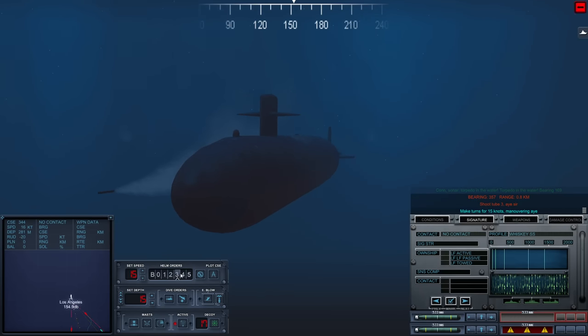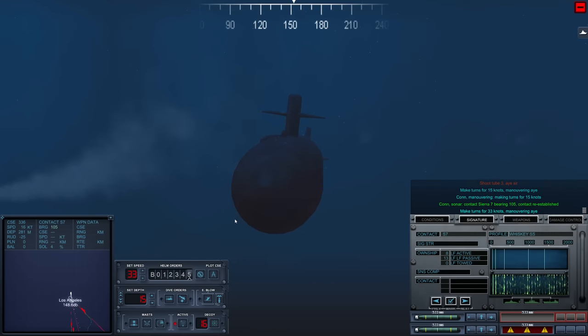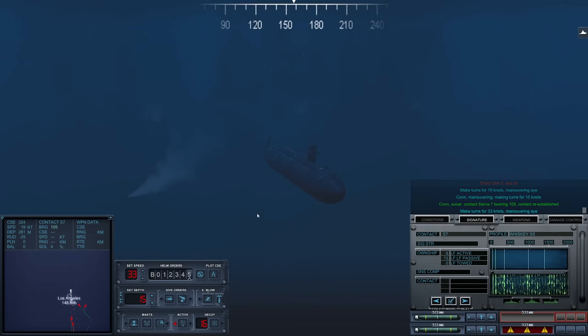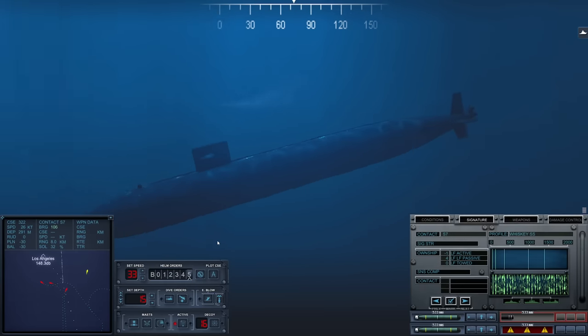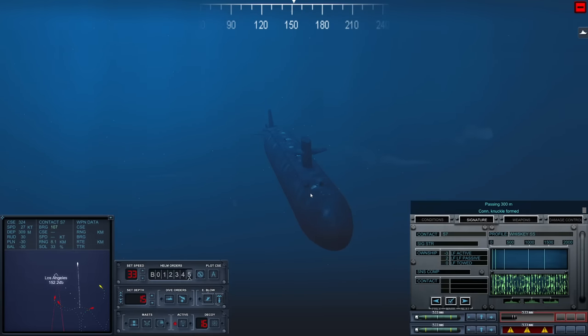We're going to hit the other way. Make turns for 1, 5. Noisemaker. Make turns for... temporarily distracted, them. Knots. Maneuvering, aye. There are a lot of torps on me now. 4, 5 maybe? Right now? Maybe I'm safe, but... I think it's a mix between active torpedoes and passive torpedoes. Yeah, acquired.